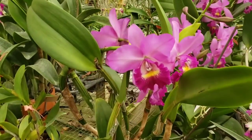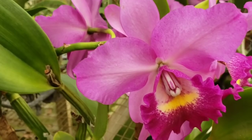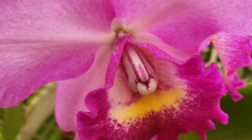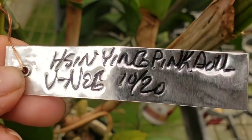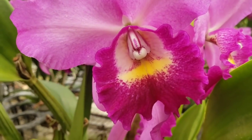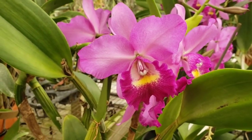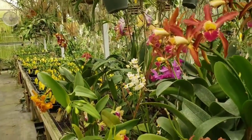And that's what Jim refers to as just a regular Cattleya. Look at that nose though. Sin Yang Pink Doll. That nose and that lip is special. Oh my god, I don't even have to go far. Look at this lineup here. Crazy.